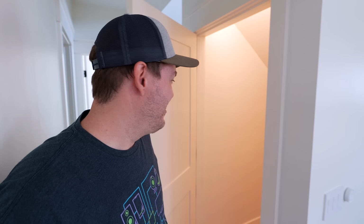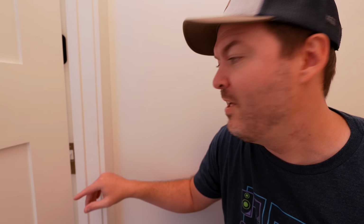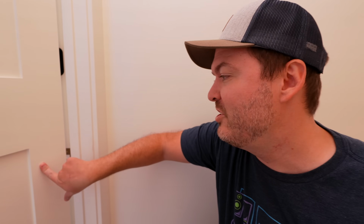door, you would have a massive project on your hands. Welcome to the Kid Cave. You come in here underneath the stairs. There's a hardwired contact switch that just turns on this light when you open up the door. But check this out when you close it.